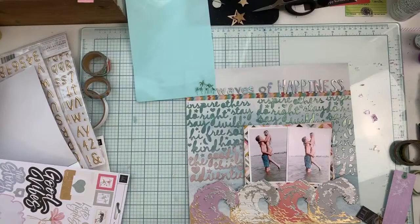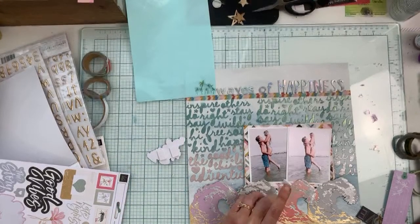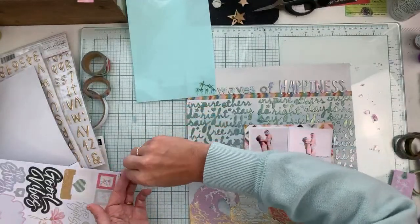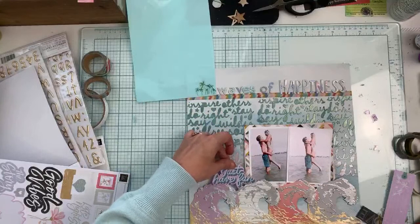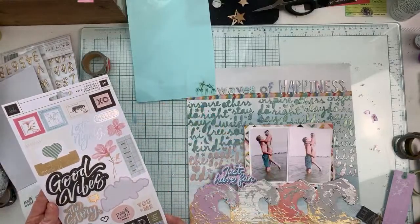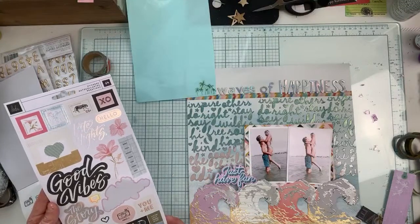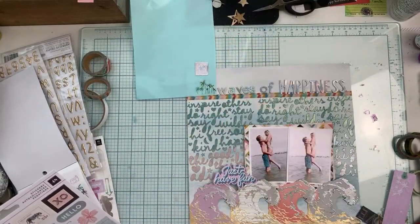Let's put some foam on this little guy. I'm probably going to do literally just one embellishment cluster and then just do something up here because I don't want it to get too crazy. So let me cut this. Okay. So I like this maybe down here, just have fun. And then what else? I love this stamp. I will definitely use that on there somewhere.